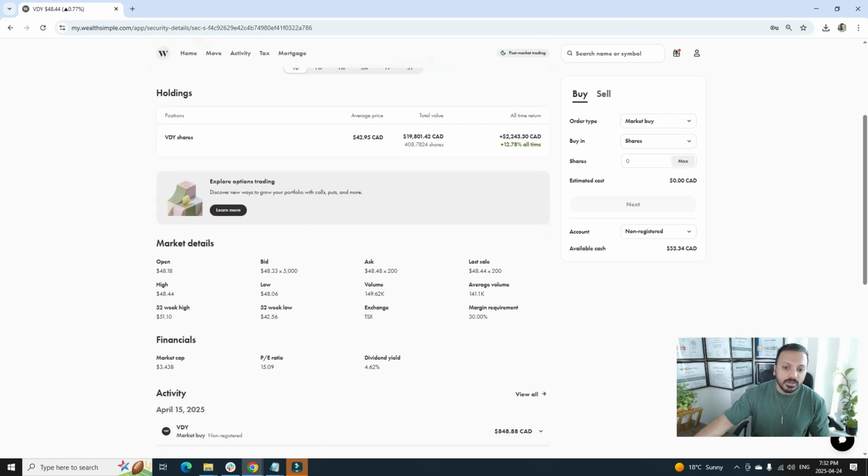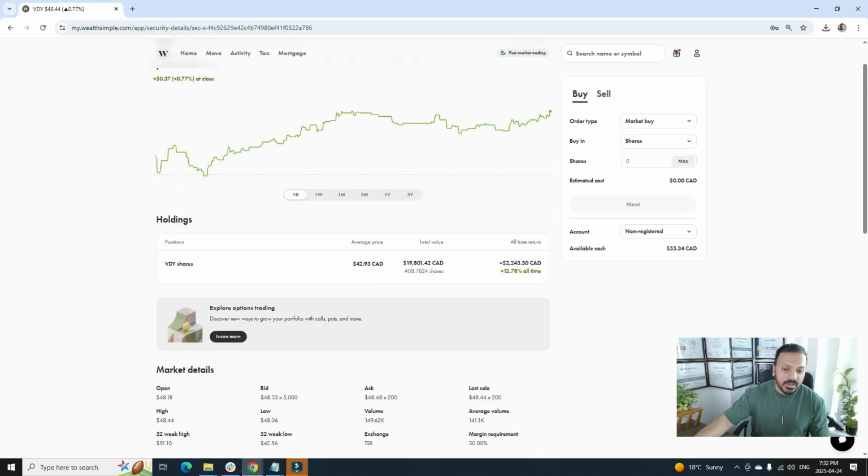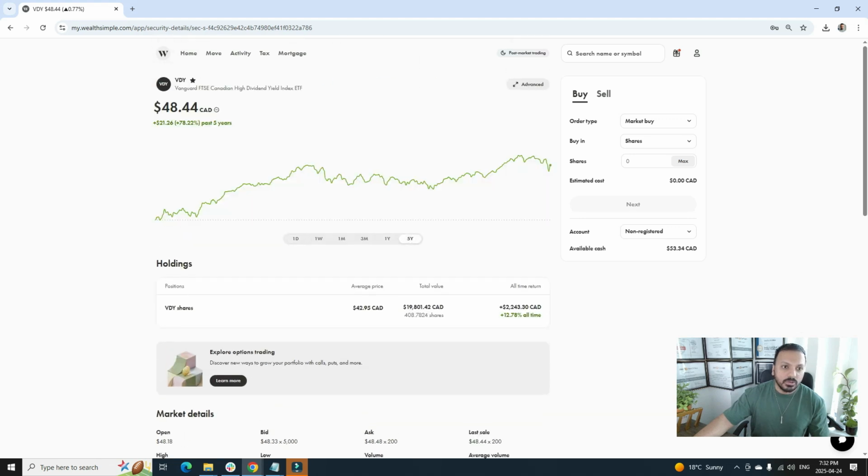And from here you will get a nice dividend, which is almost 5%, 4.62%. And in terms of growth, it has grown by 78% in 5 years. So you're going to get the growth potential, and also you're going to get some nice dividends from here.